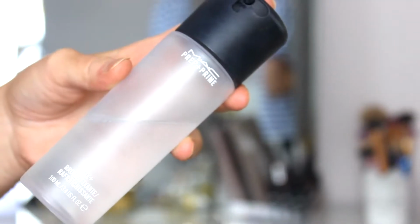Okay, so now that I've done that, I'm going to use the MAC Fix Plus Prep and Prime spray. And I just spray that all over my face. Actually, I'm going to put my hair up for this. Oh, low ponytail. That looks nice. Okay, so now I'll just spray this all over my face. Look like such a mondo.